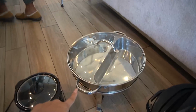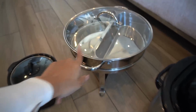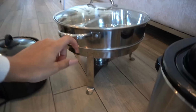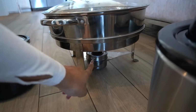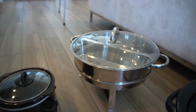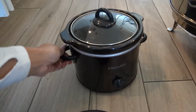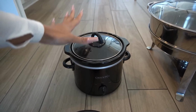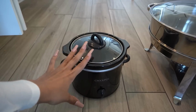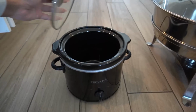Then we have this one, which is a dual-sided chafing dish, and it just looks really cute and nice and professional. And then it has a little spot underneath where you put the gel that you light to keep it warm. You don't have to plug this in, so you can put it anywhere, which is nice. And then I also have a little mini crock pot, which comes in handy for certain things. If you're serving queso and you just have the one queso by itself, this is really nice to have.